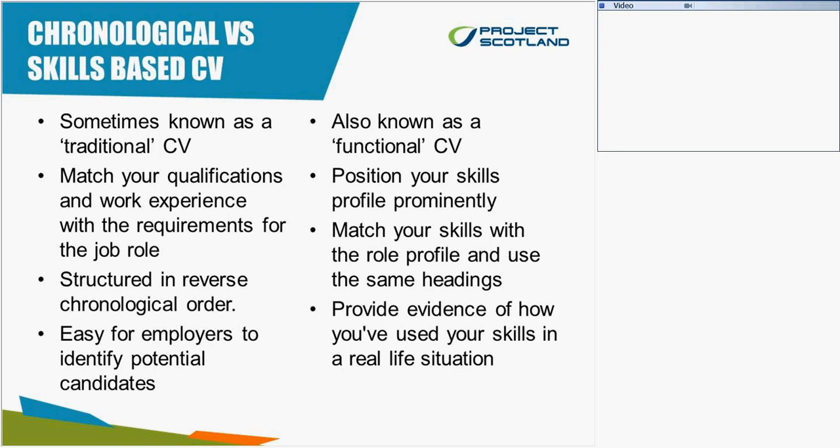Yeah, and with the skills-based CV, it might even be worth encouraging a mentee to create one, even though they may not use it. If they have a chronological one and that is what they need to apply for jobs, still do a skills-based one, because that will give them time to think about their skills in more depth and understand what their transferable skills are and what the examples are. All of this will then be useful when they go to an interview.